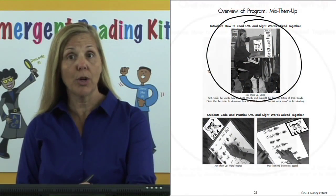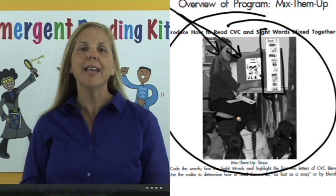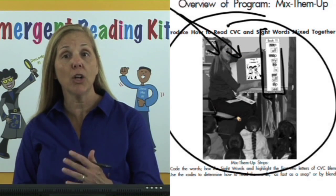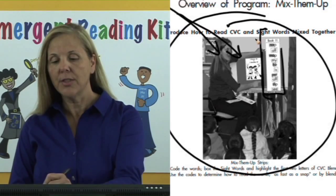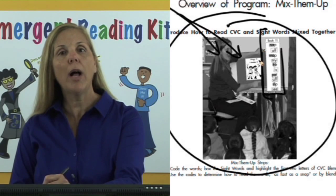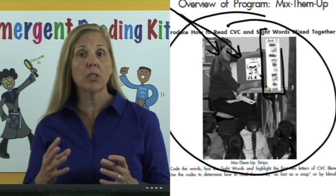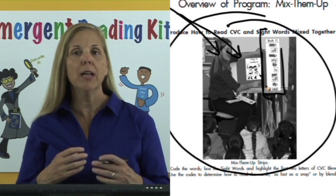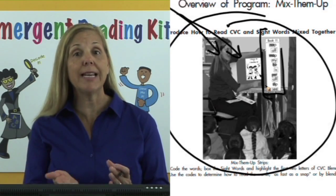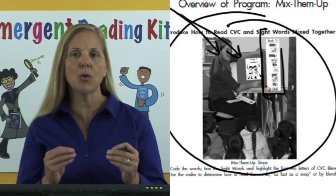Notice in our top photo, the teacher posts the I Know It and I Decode It puppet. Next, she and the students preview and code each word to decide the strategies to use when reading them. The CVC words are highlighted while the sight words are boxed. The codes remind students how to read the words. Boxed words are sight words: look at the whole word and read it as fast as a snap. And highlighted words need to be blended together to read.